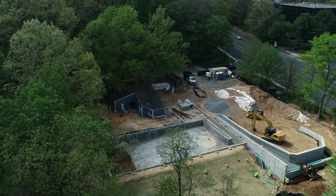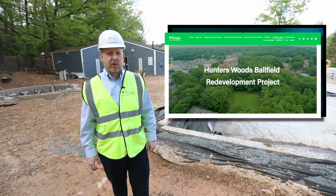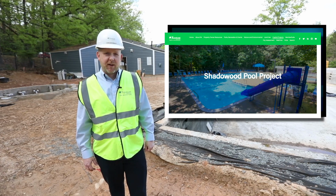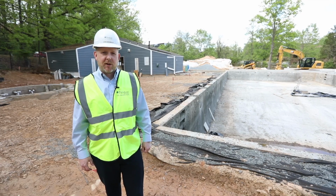This is just one of several other major projects we have ongoing this year, including Barton Hill Tennis renovation, Hunter's Woods Ballfield redevelopment, the Shadowwood Pool refurbishment, and the Hook Road Park redevelopment. You can find more on these projects on the Capital webpage at reston.org.